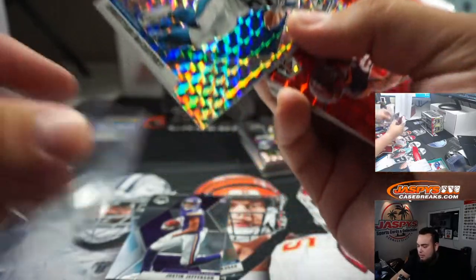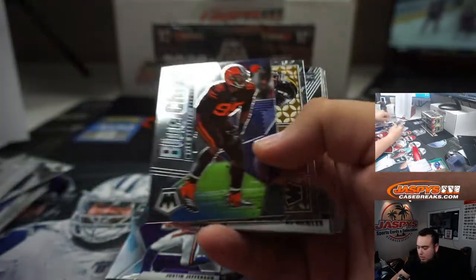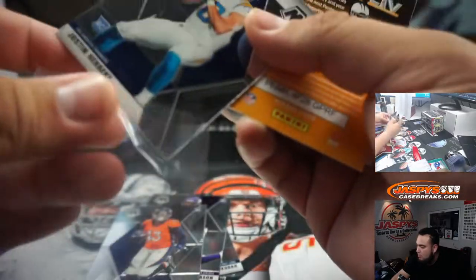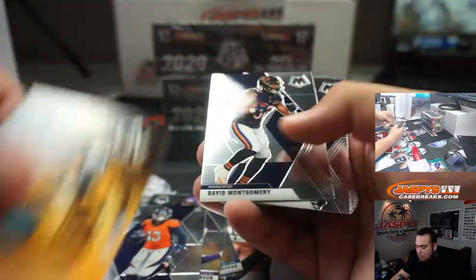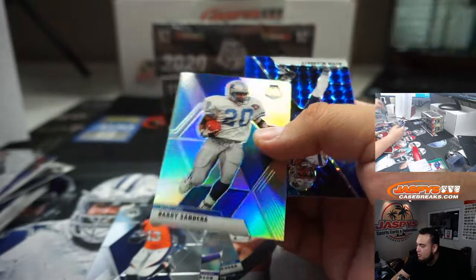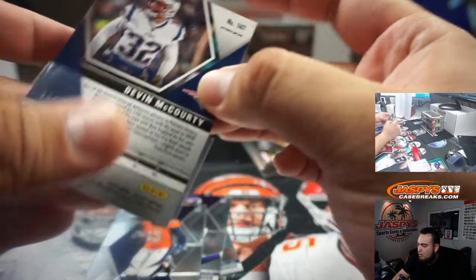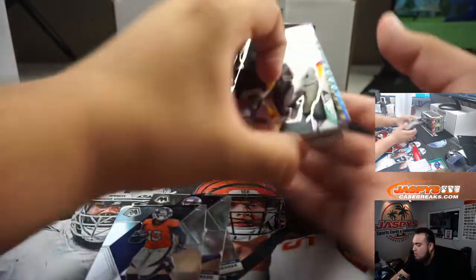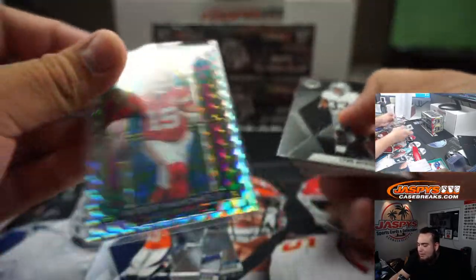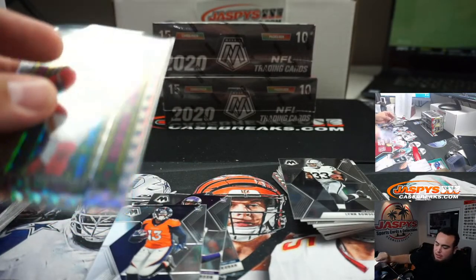Christian McCaffrey, Tyler Boyd, Sanders Silver, Devin McCourty, and a Patrick Mahomes stained glass. Very nice. That's a big one. Christopher Murphy, who has the Chiefs. Congrats.